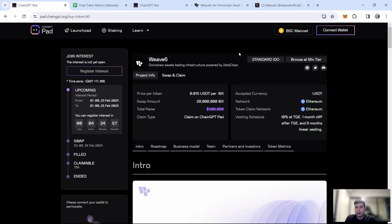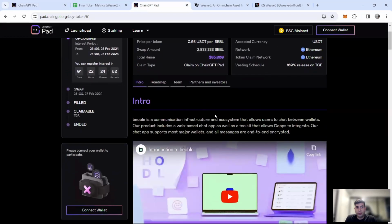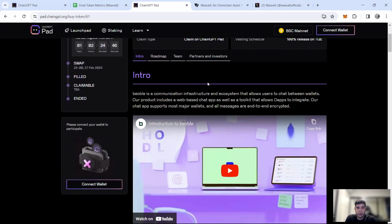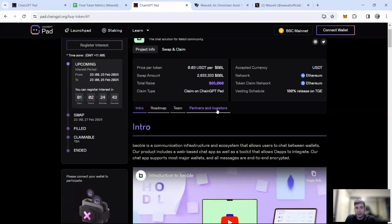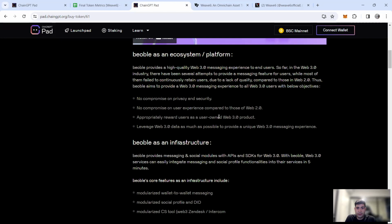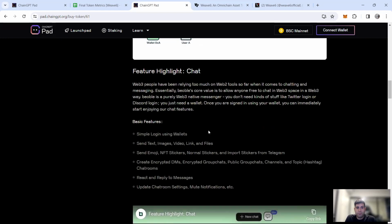Now, moving into the next project on ChainGPT Pad, we're talking about Beoble. Beoble is a very big project in terms of communication and infrastructure for the ecosystem, allowing users to chat between different wallets. It has a web-based system and toolkit to integrate with dApps. Beoble ecosystem does not compromise on privacy and security as an infrastructure. And it has a messaging layer in terms of technicality. It has a chat feature, which helps Web3 people that have a reliance on Web2 to easily chat and message each other.